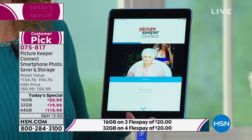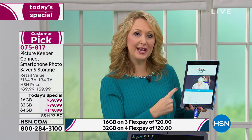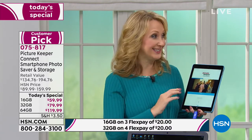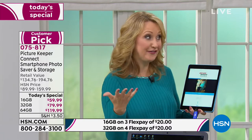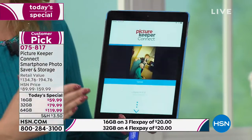So it's really, really great because now you can clear off not only your Picture Keeper, you're also going to get a message on your device that says, okay, everything's backed up. It's safe. It's on Picture Keeper. Would you like to delete it now off of your iPads, off of your Android phones, off of your Apple phones to free up that space? So instead of upgrading, because a lot of the fixed memory devices cost more money when you upgrade, you can simply use Picture Keeper Connect.